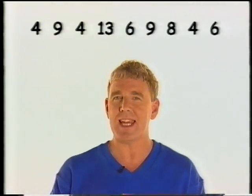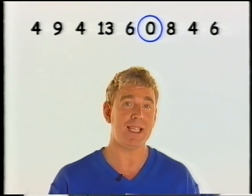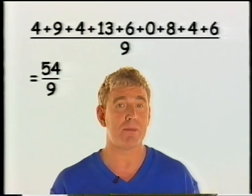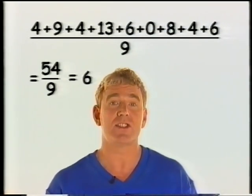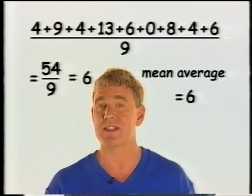Let's go back to our test results. Say one pupil scored nothing in the test. What would the mean average be then? Add up all the scores, 54, and divide by the number of children, 9. That makes 6. So the mean average for this class has gone down from 7 to 6.